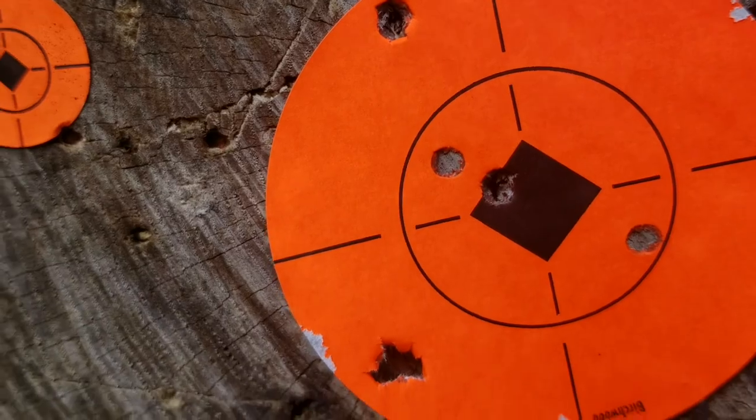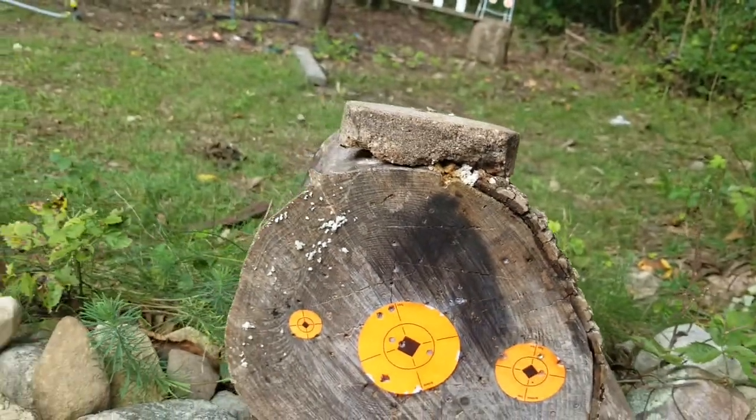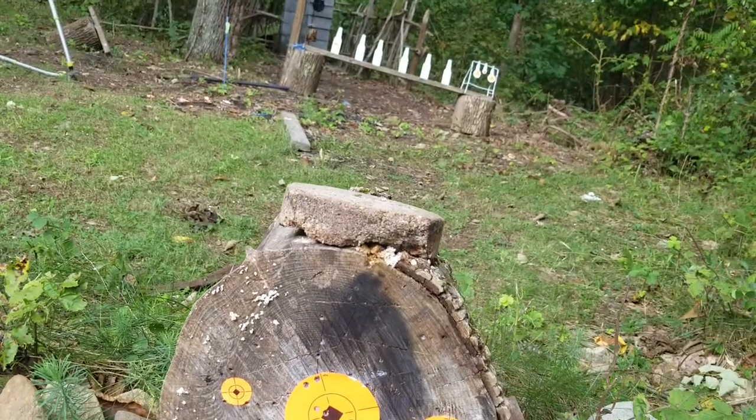Alright, sighted in. I took about 6 shots. Sighted in. That's not bad.